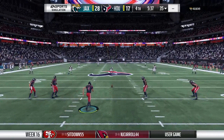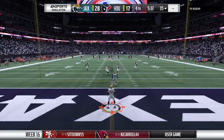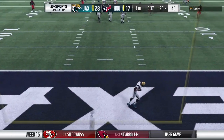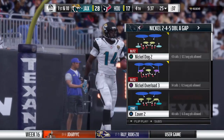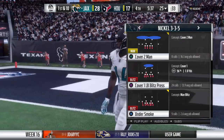Here's Franks now to kick this one away. That's fielded in the end zone. And no run back here. This will be a touchback, and it comes out to the 25-yard line. Out comes the Jaguar offense now as they get set to take over.